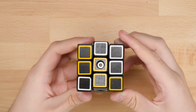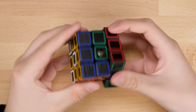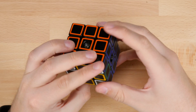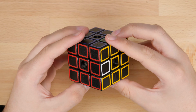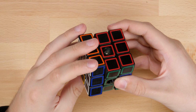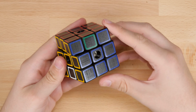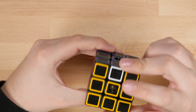Let's see. Okay, well there's all the corners solved, so we should be able to just do edge rotations now to get the rest of this done. And do something like that. Now of course I wish I could just turn it over and cycle these two, but it doesn't look like it's going to work that way. There we go. Now we have an H-perm. Except that doesn't work. Maybe if we do this. No. Okay, now I am thoroughly confused.